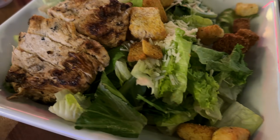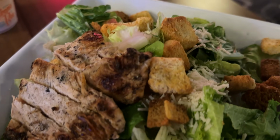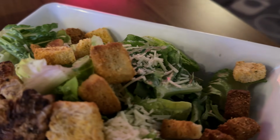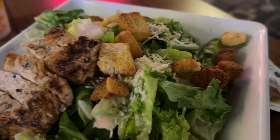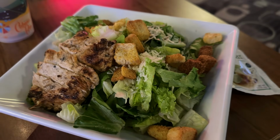I also got a chicken Caesar salad because life is about balance, friends. It was also a pretty generic Caesar salad, but quite good for being in a bowling alley. The chicken was seasoned really well, there were a lot of croutons, great creamy Caesar dressing. I would also eat this again, though it wasn't anything spectacular.